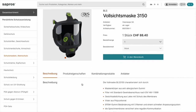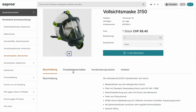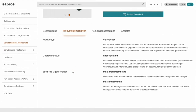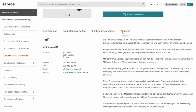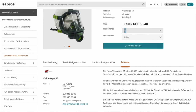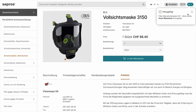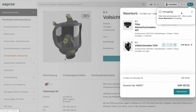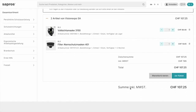Here on the detail page, we have some product description, some images, further safety information about the product, linked products, which we'll also see later, and some information about the vendor. Then obviously it's a shop, so we can add it to the cart. Sometimes there are linked products that you have to buy with it. Then we have the checkout workflow at the end, which is also special, but we will not cover that in detail today.